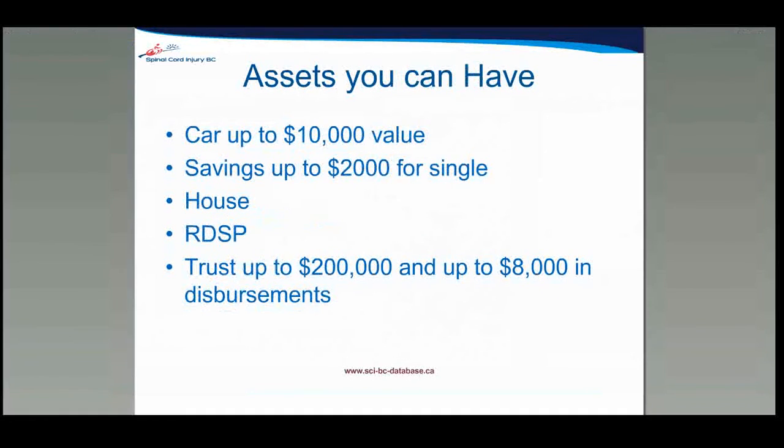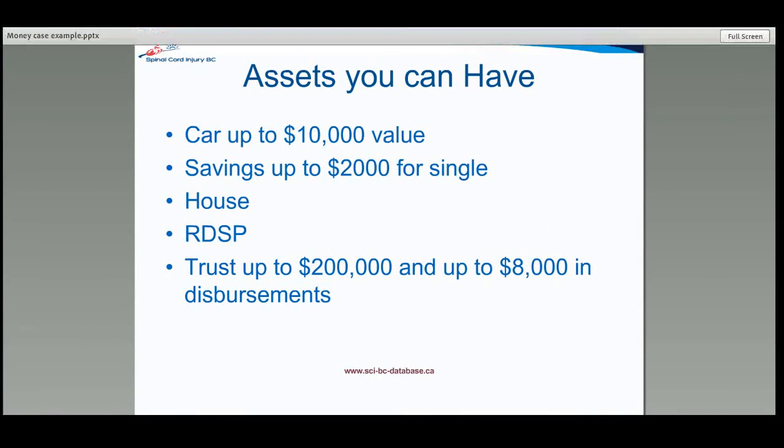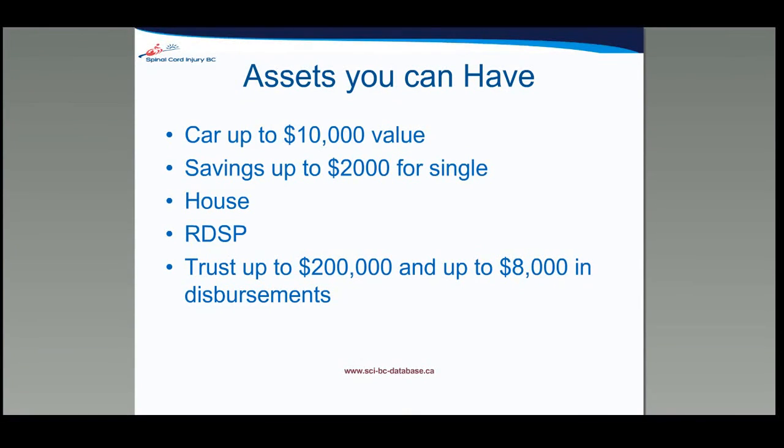Now, we've talked a little bit about savings, putting money aside. You can have some assets. Even if you're receiving Persons with Disabilities benefits, you can have a car without any deductions up to $10,000. If it is higher than that, they do expect you to have a lower cost vehicle, though you can make a case for a wheelchair vehicle because we are aware that that is more expensive and more valuable.